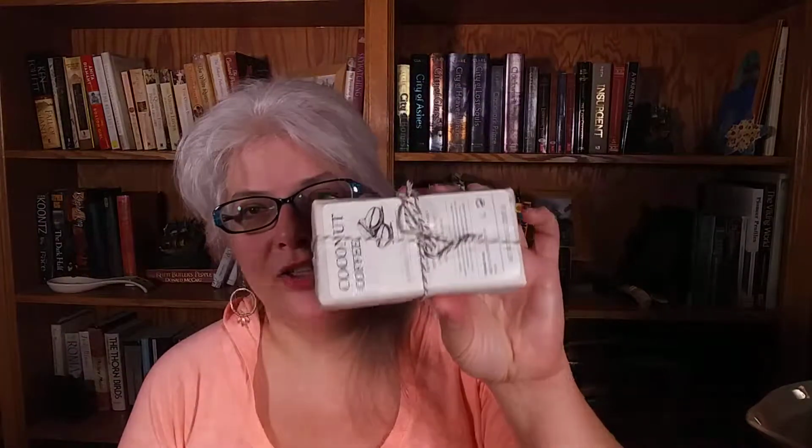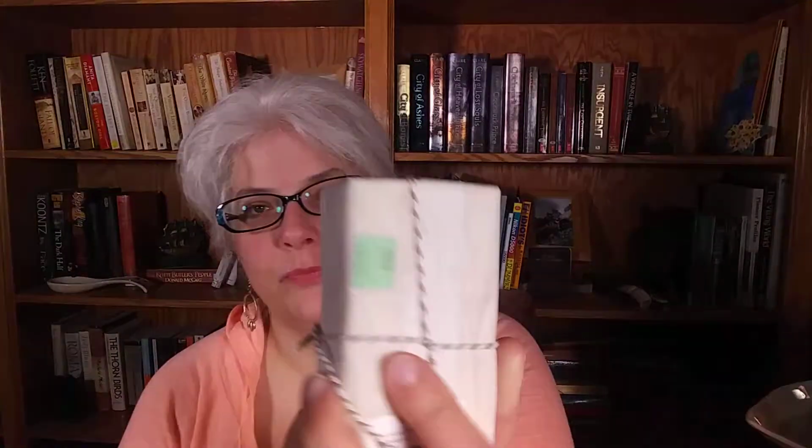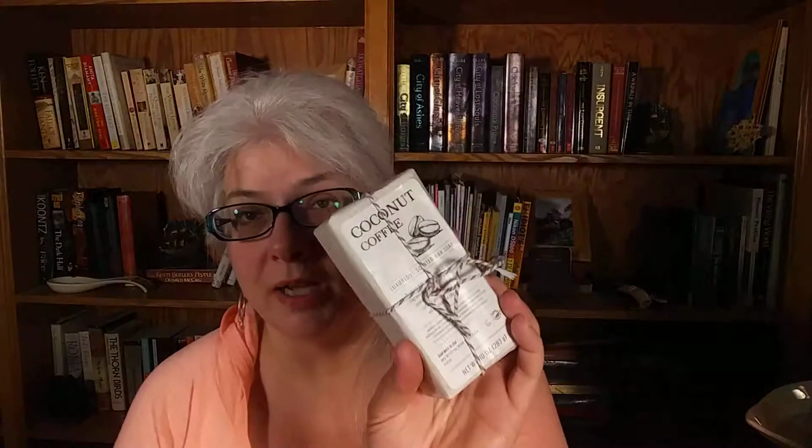Not a whole lot of vintage, some really cool stuff. Some of it's gifts, some of it's stuff I'm keeping. Like this, I'm keeping. I just got it. It was at the thrift store. It's coconut coffee bar soap, and it smells amazing. It was $1.89. It came from TJ Maxx. There were several of them, but I couldn't pass this up.